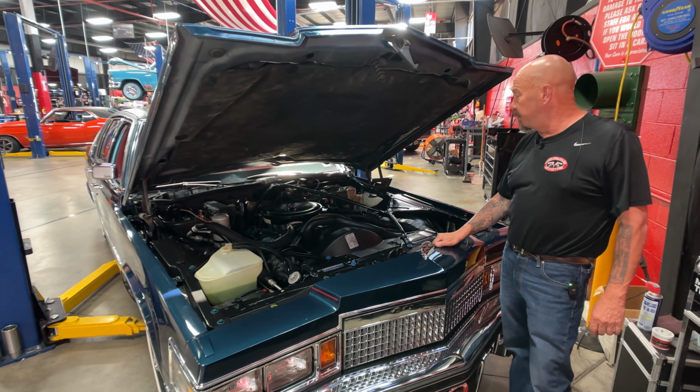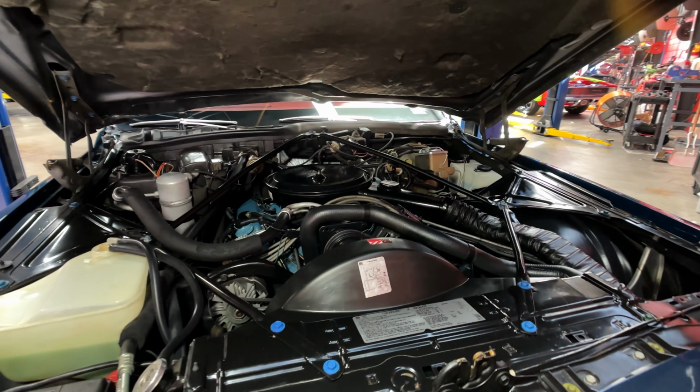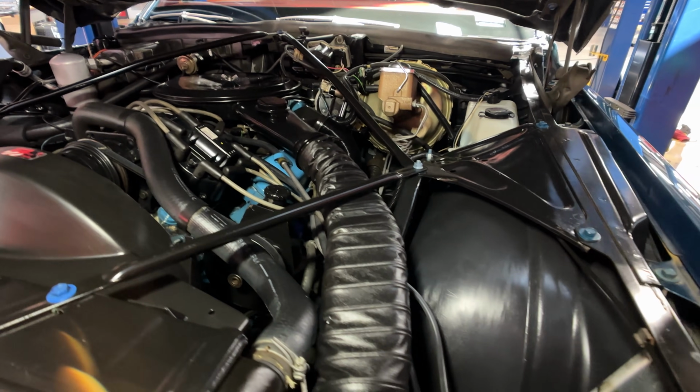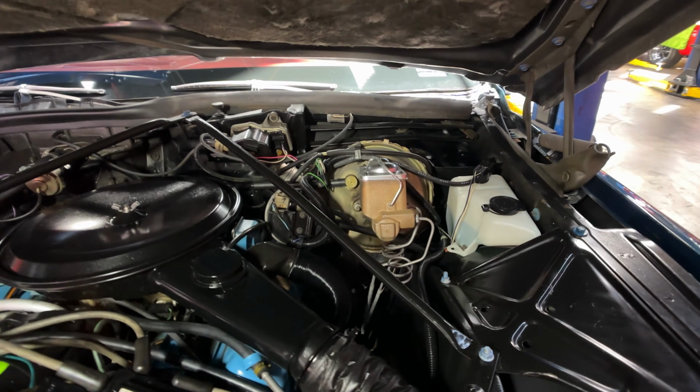All right, under the hood here we got the 425 V8 making some horsepower under the hood of the Cadillac. Look how clean it is here. Look at all this paint. This definitely is all original. See all these bolt heads and everything? I mean, it looks like the whole master cylinder setup and all that is all clean as a whistle.